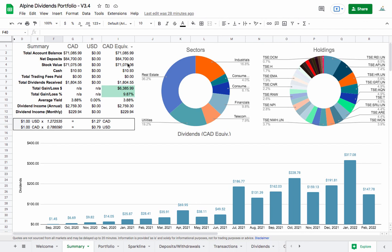So anyways, the stock value in my portfolio right now is sitting around $71,000, just under $100. And we're up over 6,000, which is almost 10%, which is cool. That's lifetime. So that's the difference between what I've put in and what I currently have, which is awesome. Super happy to see that. And the average yield of my portfolio is just under 3.9%.